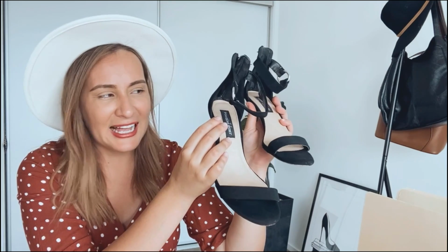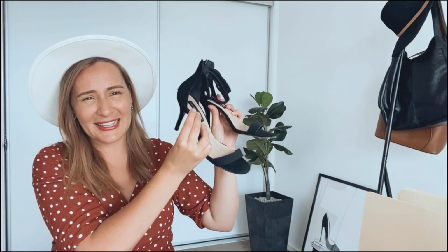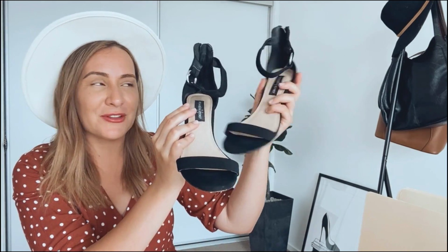And they're just classy, they're beautiful. Oh, every girl should have something like this. A little kitten heel, very thin though, but quite supportive because you've got the ankle strap. So, love these, my going out shoes.